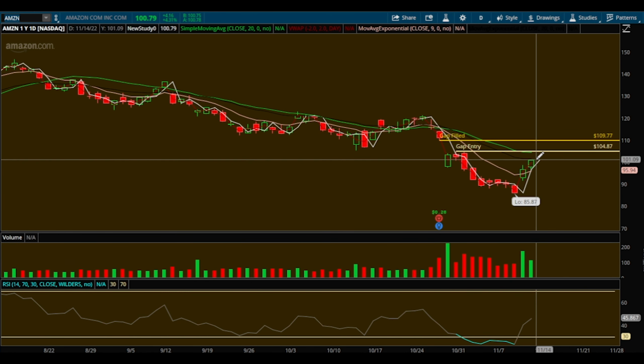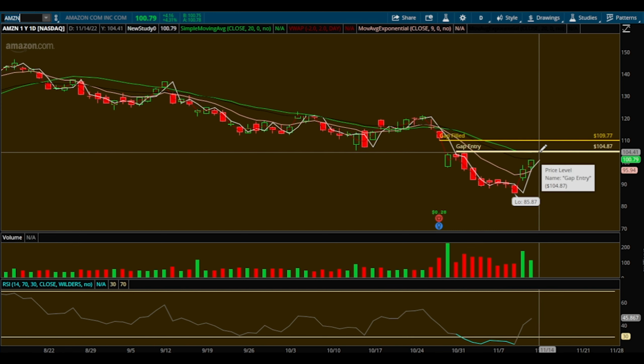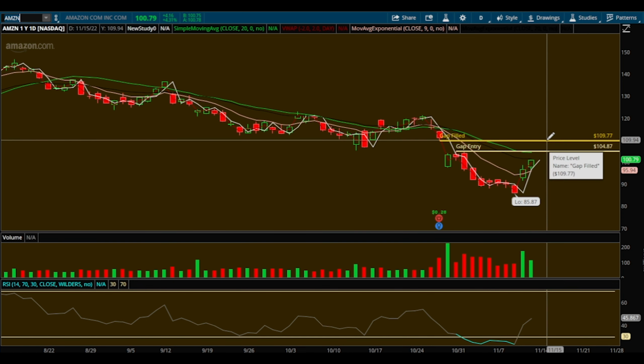We're still a little ways away from this gap. That's okay, I just want to keep this on watch. I'm interested in Amazon above 104.87. We can just say 105, above 105, for a scalp / day trade. Final price target will be when that gap is filled, which is at 109.77.